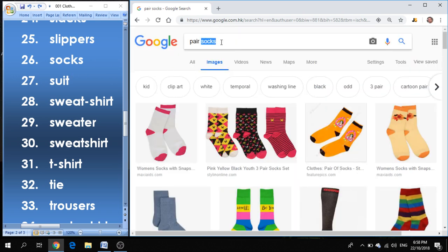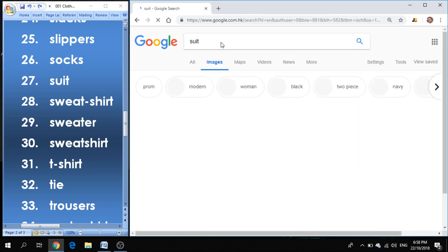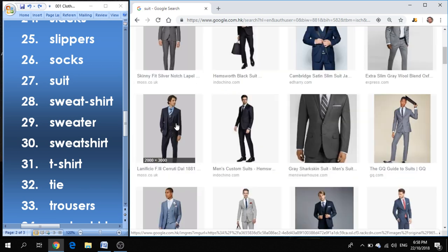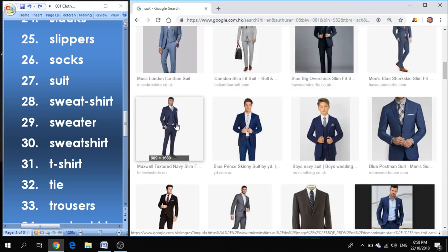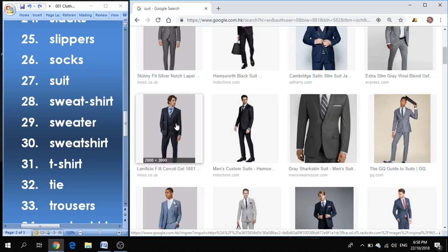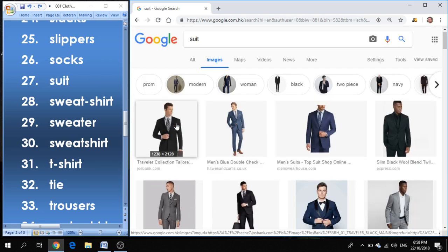Number 27. Suit. It's a very nice look. A suit is very formal or for business. Most businessmen wear a suit to work. A suit.